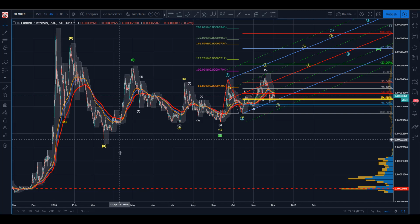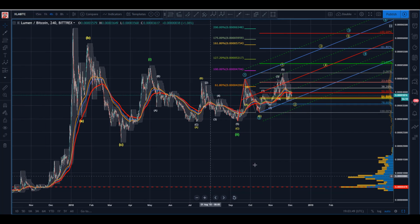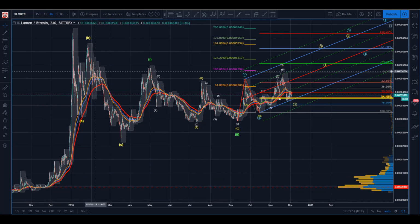So by request here amongst the membership, we've got a request for Stellar Lumen to Bitcoin. So I've got XLM to Bitcoin here. This is the 4-hour. Nice to look at a cryptocurrency that's not in a relentless downtrend, although we're kind of stuck in a range here.